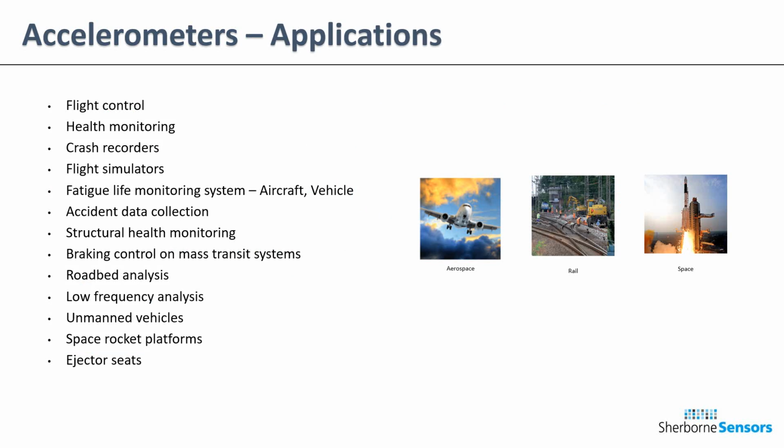When we talk about accelerometers, we have a number of applications. This is just a handful of them. So in the aerospace market, flight control, health monitoring, crash recorders, flight simulators, fatigue life monitoring is something across all vehicles, whether it's aerospace, space, rail, automotive. And then when it comes to structural health monitoring, things such as dams or bridges or buildings, whether they're historic or skyscrapers. Those are some good applications. Also, if you're looking for low frequency analysis, you're not going to get it done with some other technologies, but we're definitely going to be able to do that with Servo here.